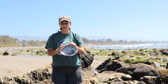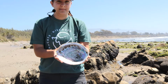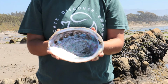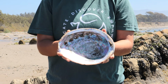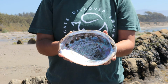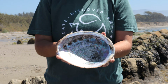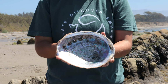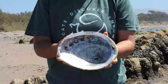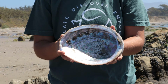Here I have an abalone shell. Let me get a little closer to the camera. Here I have an abalone shell, and I did not actually find this on the beach here today. I brought it with me to show you. There are 7 different species of abalone in California, and all 7 of them are actually endangered. Now, abalone are a type of sea snail. Right now we're looking at the inside of the shell. This is where the snail's body would be.